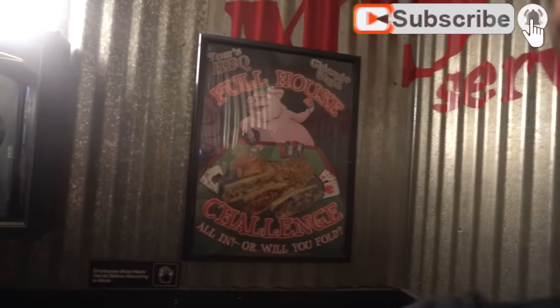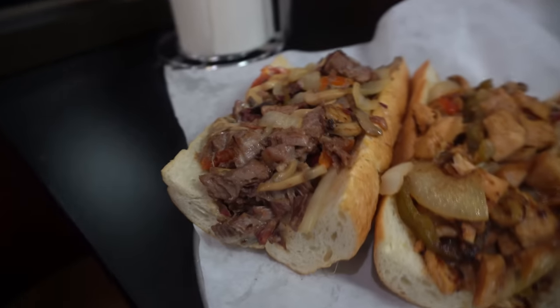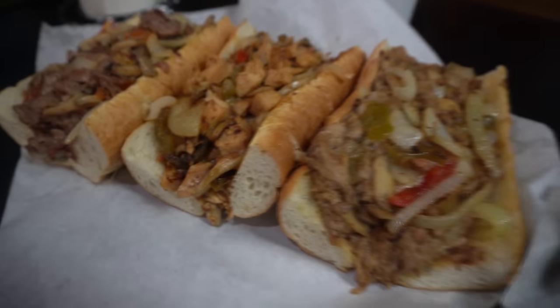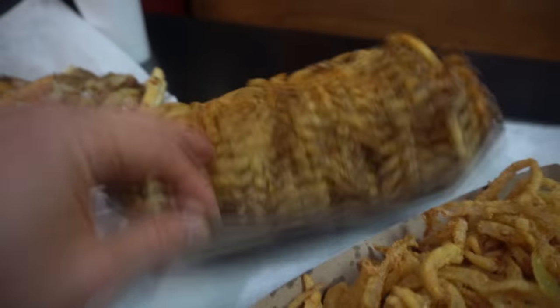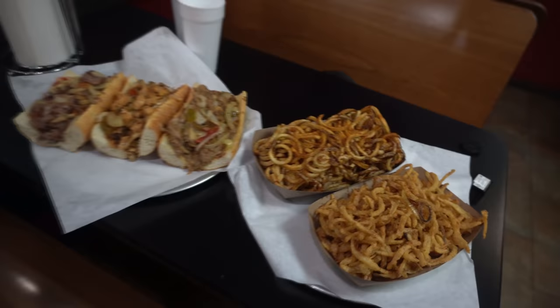So basically it is three of their massive sandwiches, one being pork, brisket, and then chicken, and then an extra large, like 2 pounds of onion rings. She says 2 pounds of french fries. So overall, this is about an 8 pound challenge. You have 30 minutes to complete it. If you complete it in 30 minutes, you get the meal for free. If not, it is $32, which is pretty reasonable. And if you win, you actually get the meal free and $32.